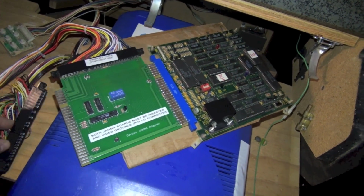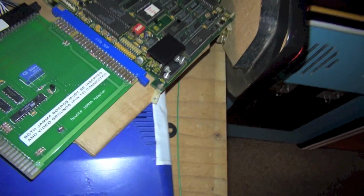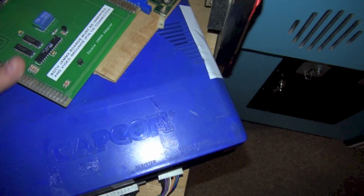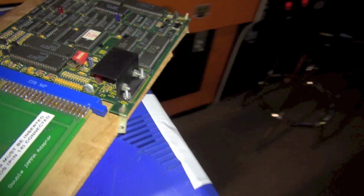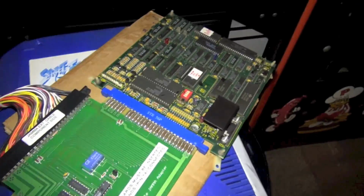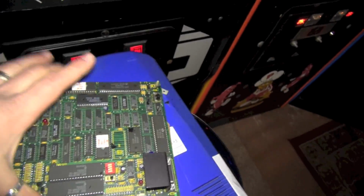All right, so let's take a look at what's going on. I can just take this stuff right out. So I'm just gonna pull the Street Fighter, and I've got to remove the kick harness. All right, so let's get this out of here. Can you believe how big these CPS2 games are? I mean, that's Street Fighter Alpha. That's the whole game right there. It's huge. It's a 2-board stack, the A and the B board. But compare that to Atari Tetris, which is this little tiny board.